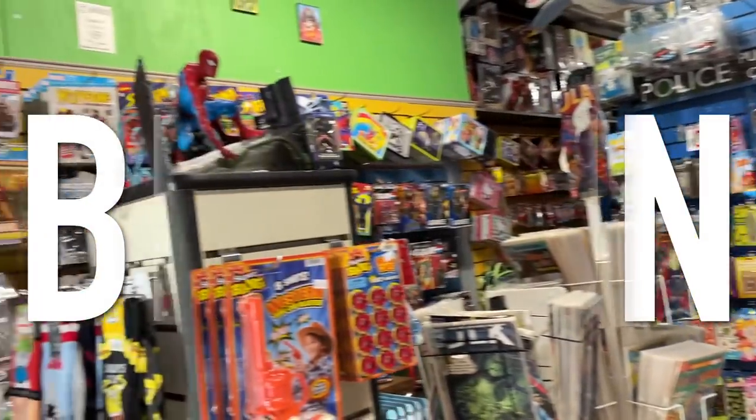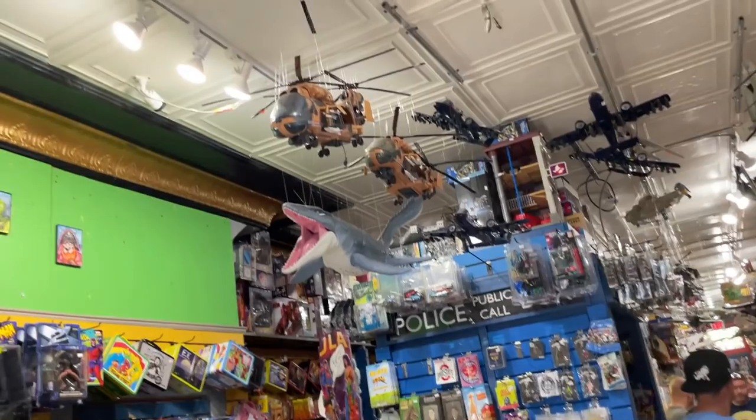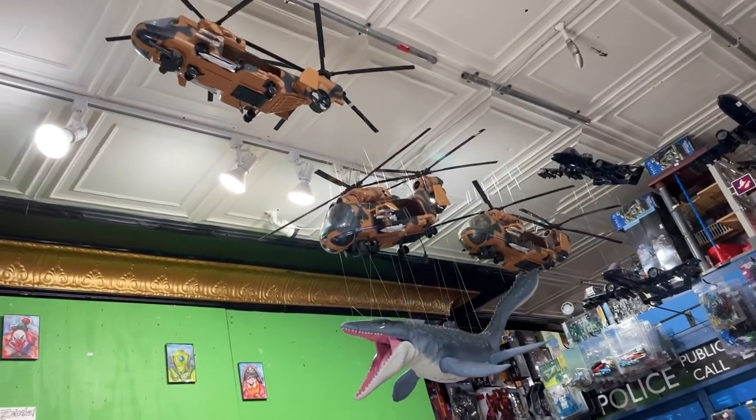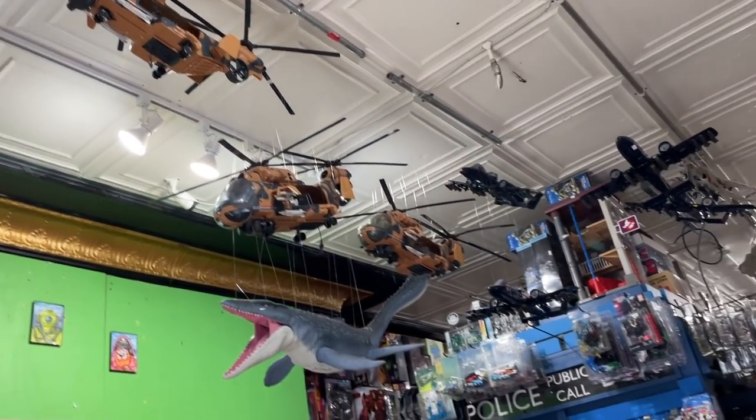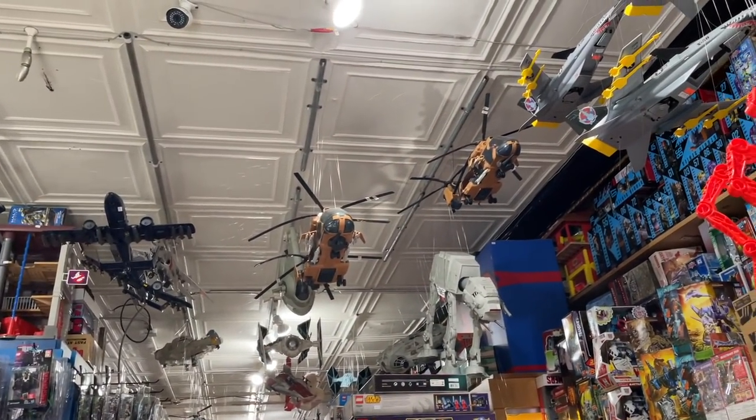All right, so this is a pretty narrow store. It's narrow and long and a lot of stuff. There's like freaking three Tomahawks right above me right now. That's freaking sweet. And three Rattlers. Actually make that five Tomahawks.